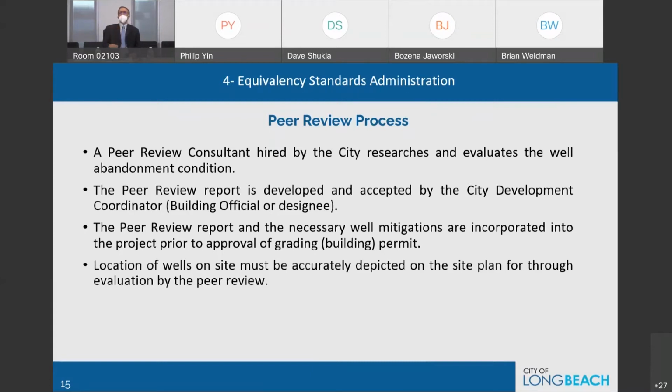Each well profile information comes in and gets submitted to an expert. The expert will review this report and develop their recommendation. So it's very, very specialized work that we, as a city, have to go to an expert to do that kind of evaluation for us. But we work in conjunction with the peer review expert. The developer pays for the cost of this review. And then when the review comes in, the review gets submitted to the developer for their consideration and for the implementation.